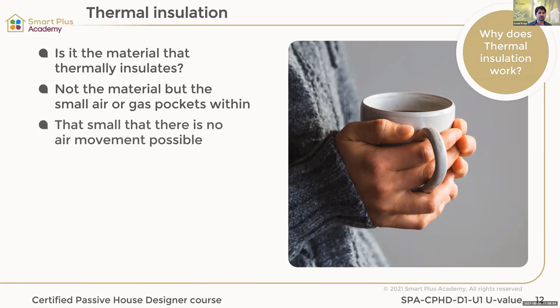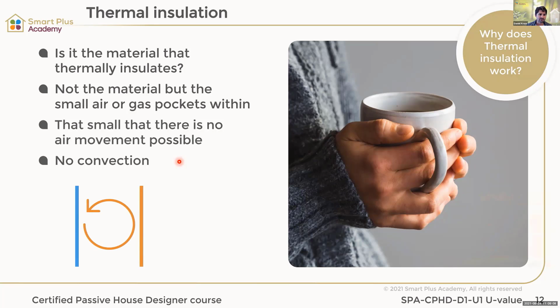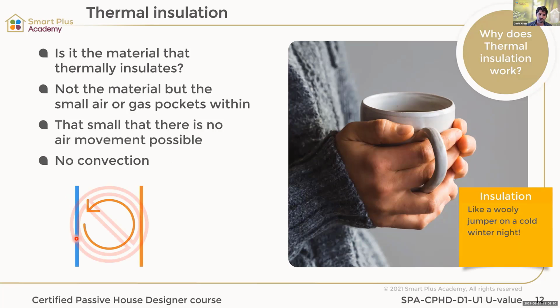Just a little insider. The smaller the pockets are, the less air movement is possible because they're so small. There is no convection happening any longer. The air is not moving any longer. So what it does is stop convection, that movement from one surface to the other surface. The pocket is so small that the air has no space to move.